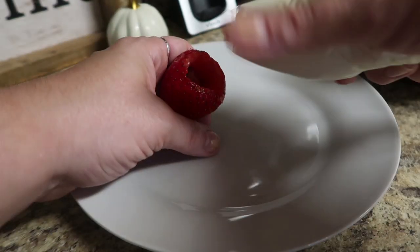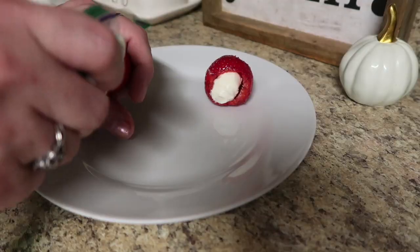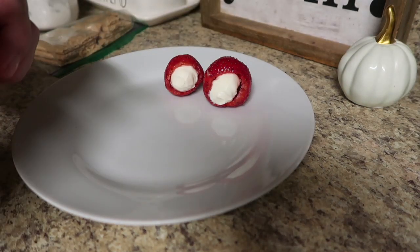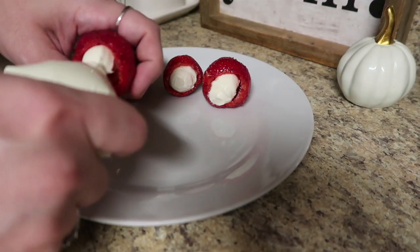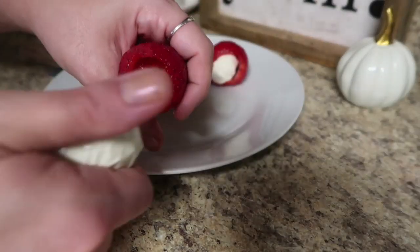And you're just going to snip off the ends so that you can use it like a piping bag. And now that we've gone ahead and hulled all of our strawberries, we're just going to go back and fill them. So I just used all of it. I actually still had some left, so I probably could have done a little bit more strawberries, but I ended up being the only one who would eat them.